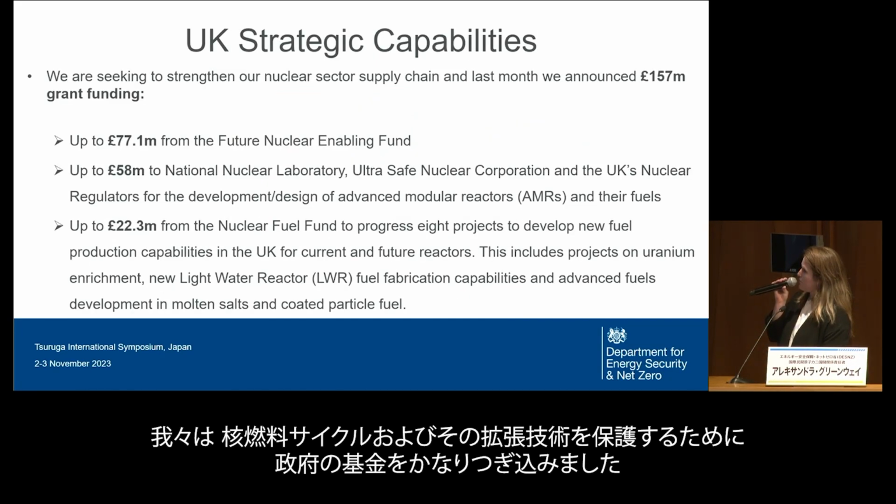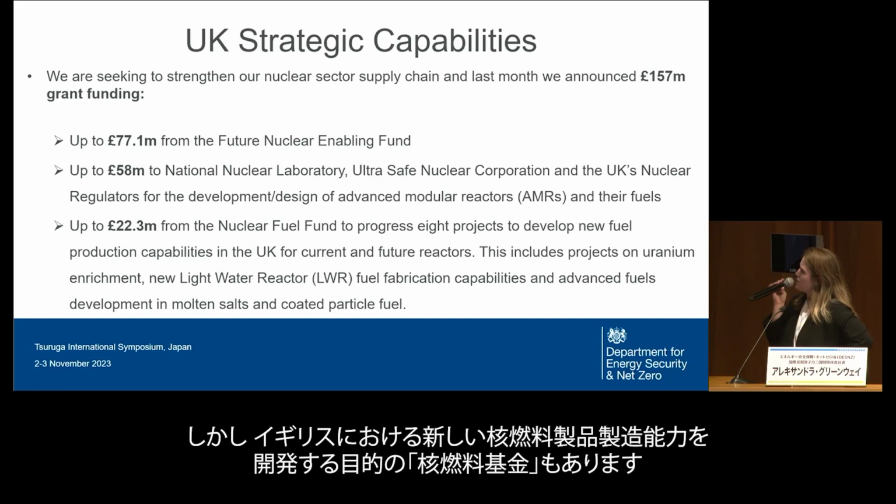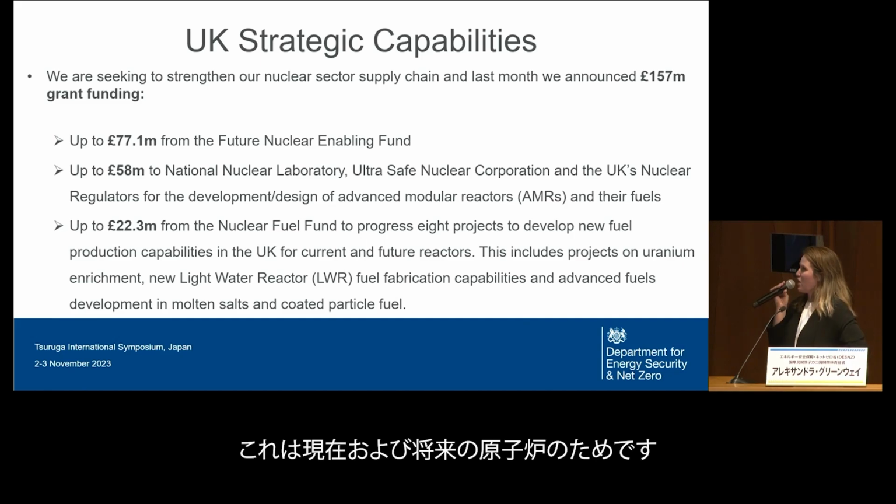We've recently put quite a lot of government funding into protecting our capabilities in the nuclear fuel cycle and expanding them. So we had the Future Nuclear Enabling Fund that I mentioned, but also the Nuclear Fuel Fund, which is aimed at developing new fuel production capabilities in the UK. So that's for current and future reactors.